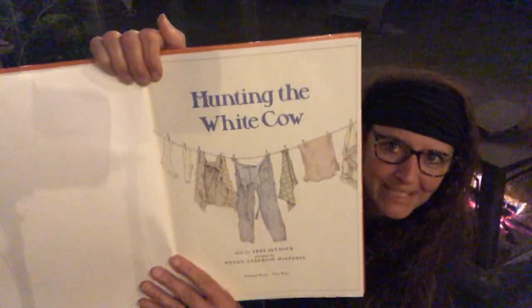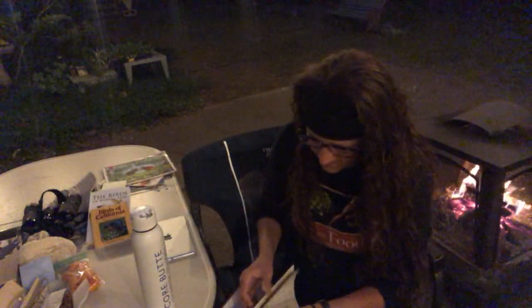I think I'll read to you Hunting the White Cow by Tres Seymour, and pictures by Wendy Anderson Halperin. Hunting the White Cow. This is the title page. Sometimes those are hints for what the book will be like.